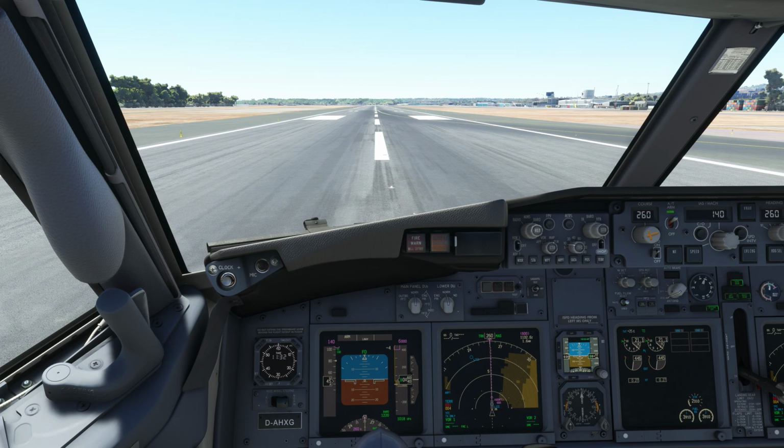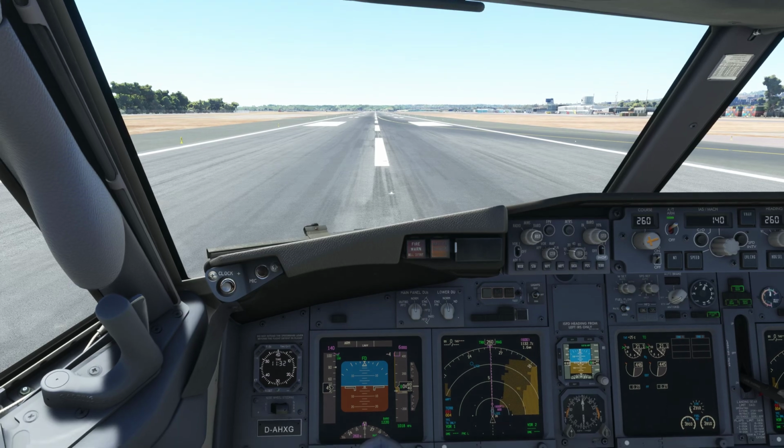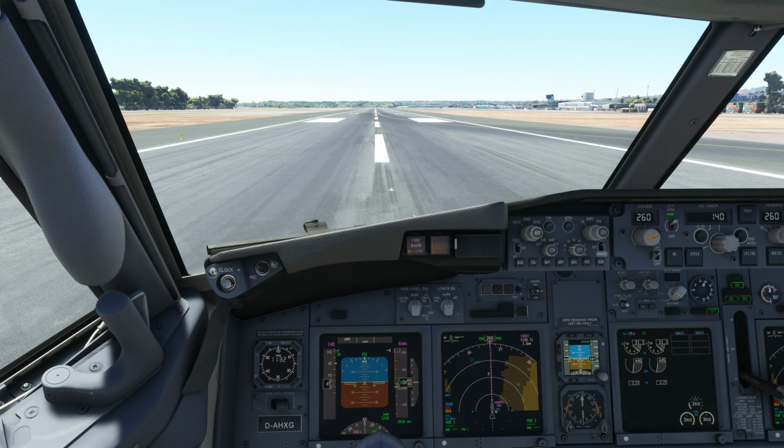You need to use all available stopping aids. That includes maximum reverse thrust, speed brakes, and of course the wheel brakes. So let's now review the reasons why we would reject the takeoff.